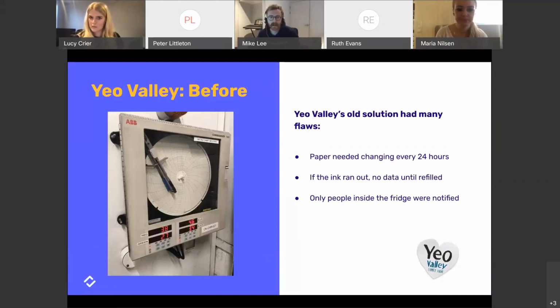So this is what they were using. This is a spirograph system, and it's got several pens connected to it, and it will record the temperature at certain points throughout the day. And we found it quite bizarre to see this wonderful modern location running on renewable energy, recording their temperature on this sort of Wallace and Gromit-esque machine.